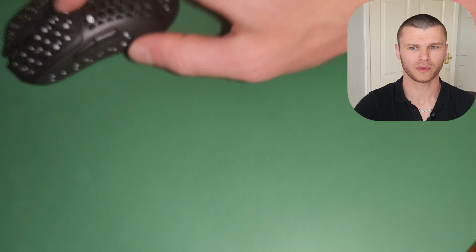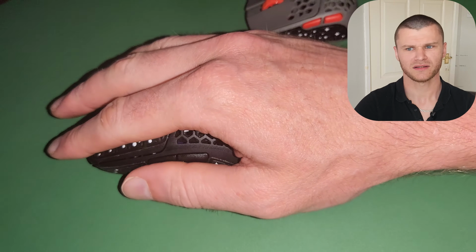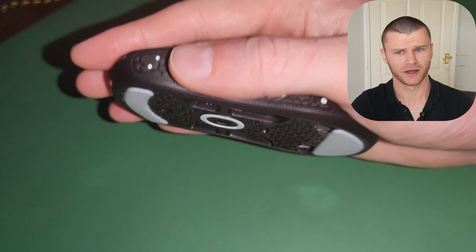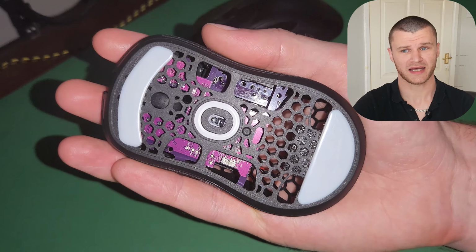I think I could probably palm the HTX, but it is not the most comfortable grip for me with this mouse, and the mouse isn't very long when compared to my hand, so I won't pretend to have tried it.